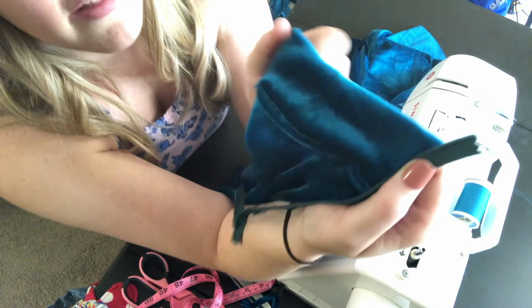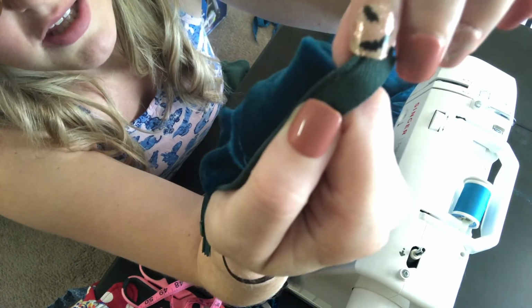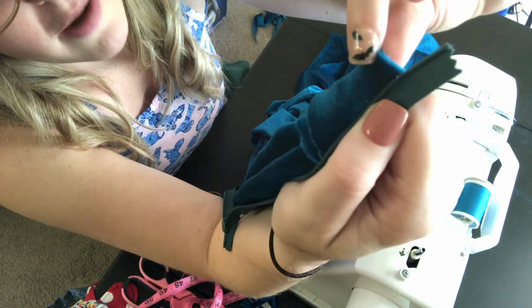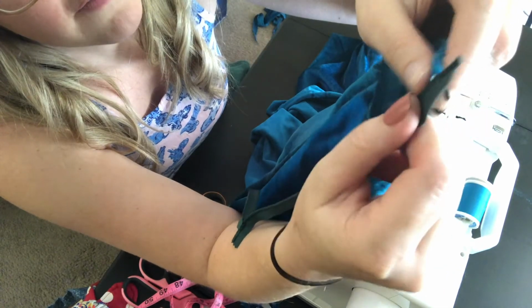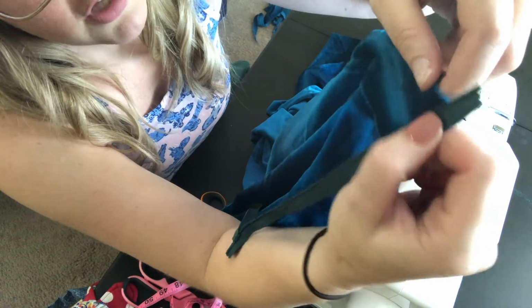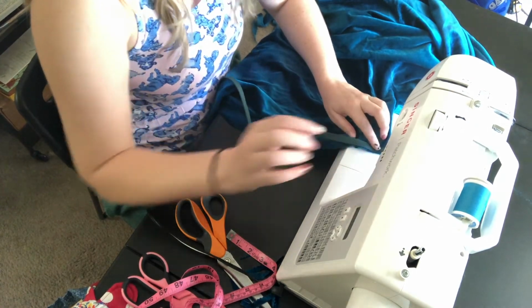You need that little plastic stopper right here. Can you see? I hope you can see that. You need the little plastic stopper to be at the top of the skirt. If it's up too high, then it's gonna stick up over your waistband, and if it's down too low, then you're gonna have extra fabric. So you need the little stopper to be right at the top of the skirt. And then you're just gonna stitch on down.